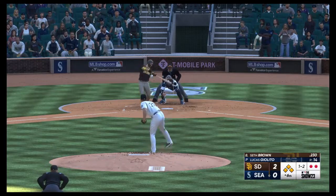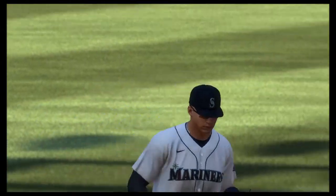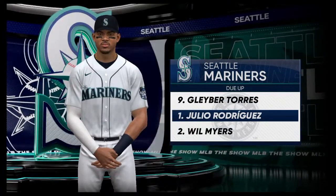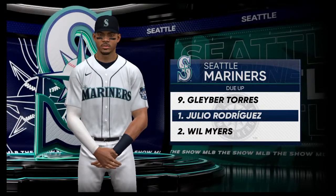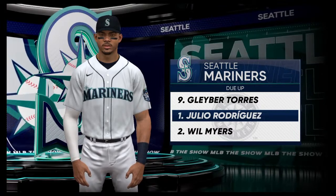Left-hand hitter waits. Swing and a miss. That's a strikeout. The high heat, too much on that one. So they load the bases, but leave them stranded. 9-1-2 scheduled to hit in the home half of the sixth. It's the Padres 2 and the Mariners nothing.